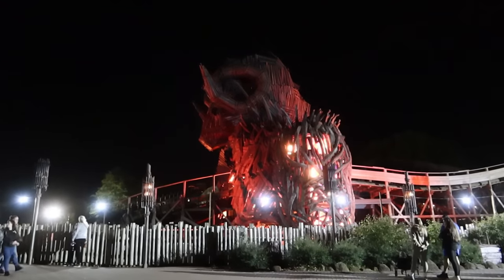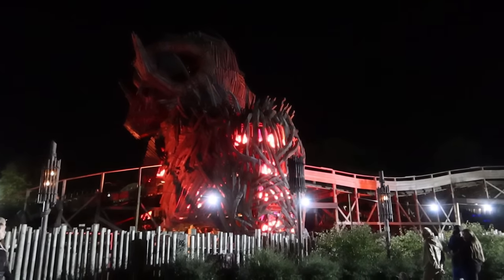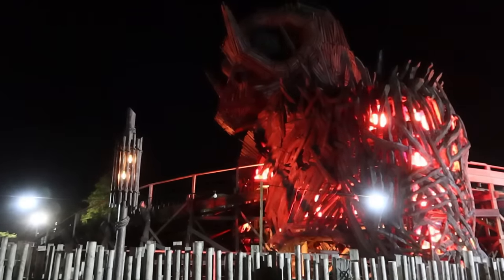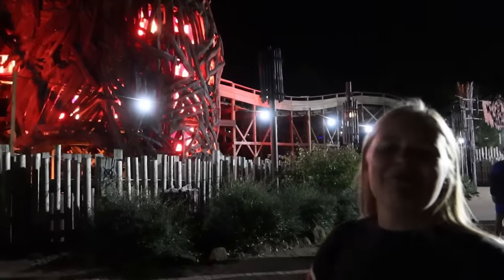Tell you what, that run through there of burial grounds was brilliant. I love that attraction, and it was good fun in the daytime, but at night as well, it was fantastic. Really nice addition to Scarefest. I've got to say, that's my favourite addition to the event in quite a few years. That was brilliant.